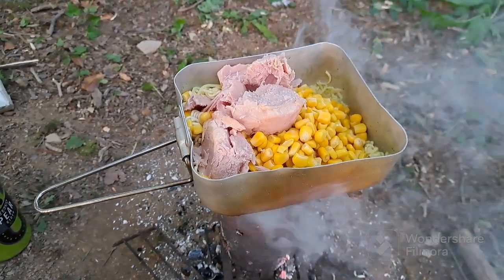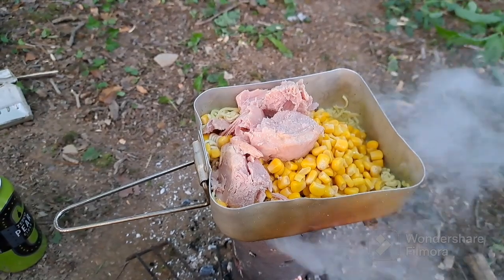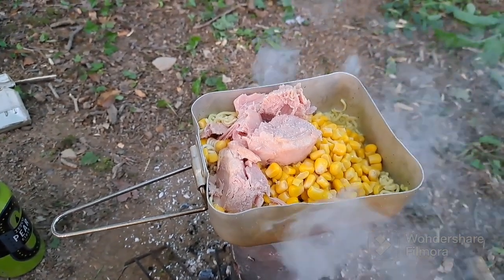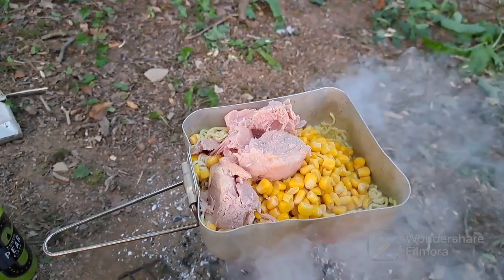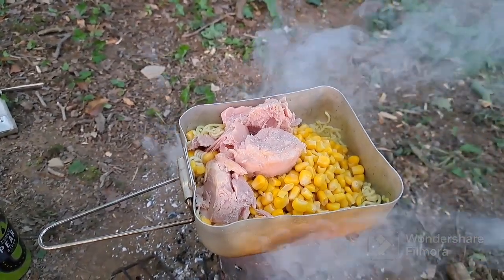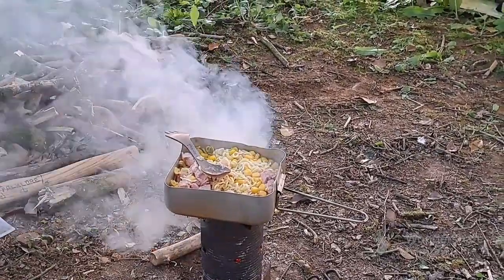Right, so the noodles are done. So what I'm doing now is I've tipped the sweet corn and the luncheon meat, and I'm going to basically stir that up and make it into kind of like a stew and just let it simmer till it gets really, really red hot. So while my tea simmers away there, we'll have a little chat about camo.